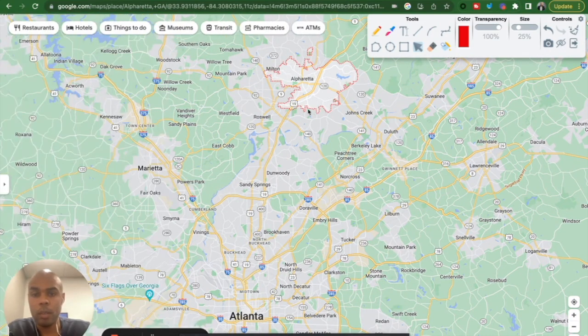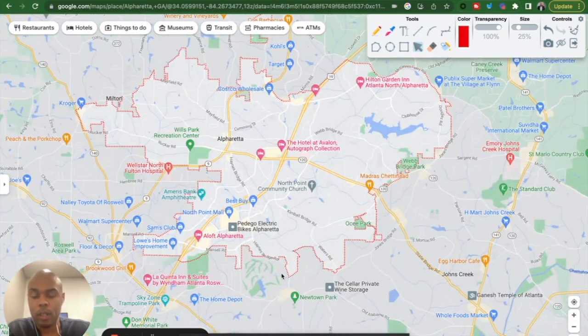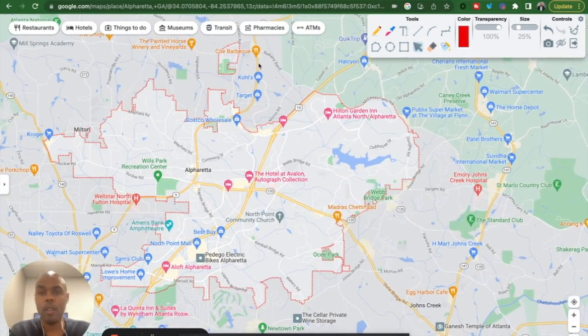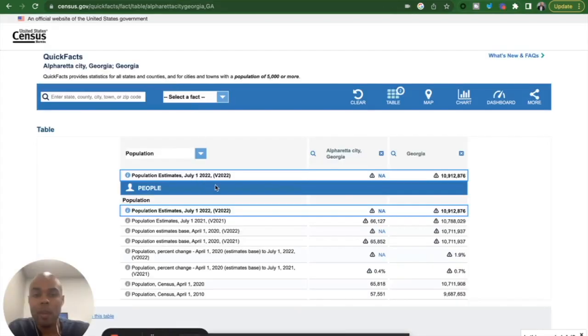So let's head back up here to Alpharetta. So a few important things about Alpharetta. I like to talk about the population size and the average price point, and then we'll get into some of the areas that I think are relevant to you. But I always like to use the census to note population. As you guys can see here, this is the census, and we are specifically looking at the population for Alpharetta, Georgia. And as of 2021, it's about 66,000, right?